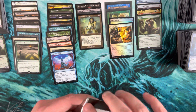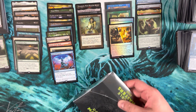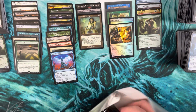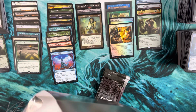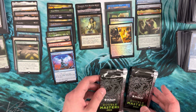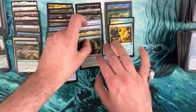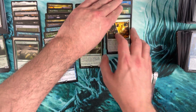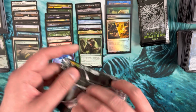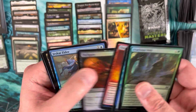All right, Double Masters 2022. It's been a minute. It's been a while since I opened up one of these collector boxes. So here we go. There is some real swing and miss chance here. All right, let's see here. Sure, I'm gonna move these over real quick just to create some space. Cool, here we go. First collector pack of Double Masters 2022. So as I recall, there's a bunch of commons and uncommons up front. Yup.